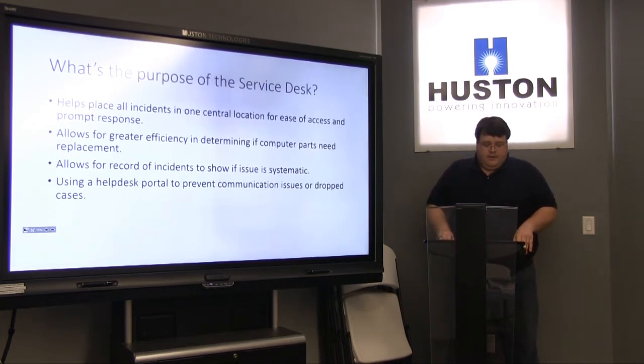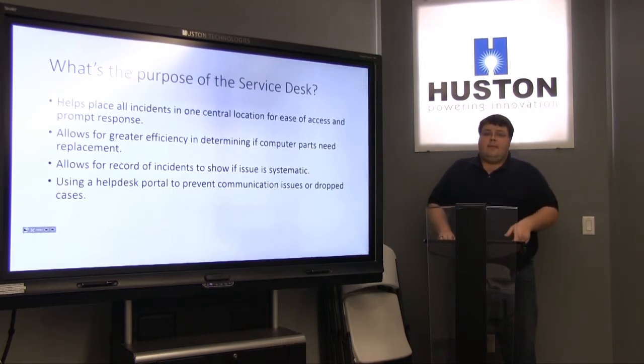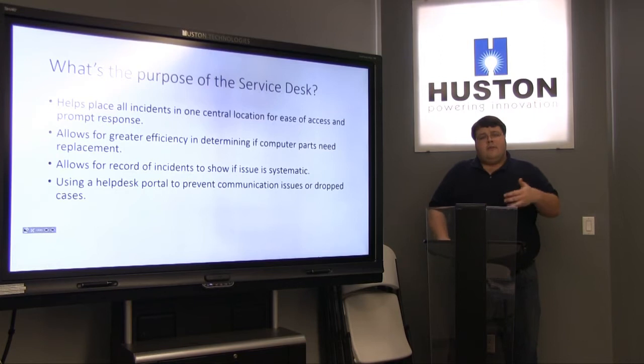Third, it allows for a record of incidents to show if an issue is systematic. Meaning, for example, if I have 10 users in Lafayette who have the same issue, that tells me, hey, maybe we should look at it immediately. Or if it's one on Tuesday, one on Wednesday, but it's all the same problem, that gives us an indicator of, hey, we should check and make sure our systems are running efficiently.